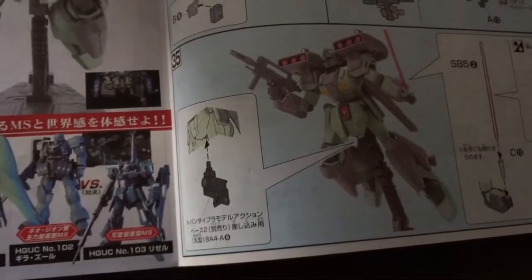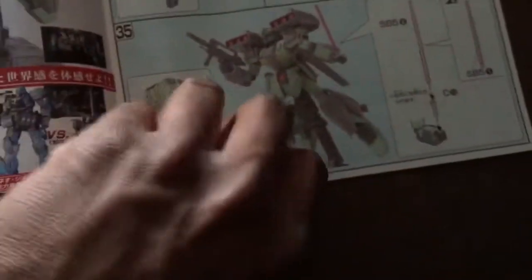Talking about the action base, yeah. So this thing most likely doesn't come with an action base. It just has a little part to put it in a crouch, like most high grades. I think it's actually easier to say the high grades that do have an action base included. The only one off the top of my head that did come with one is the Zeon.